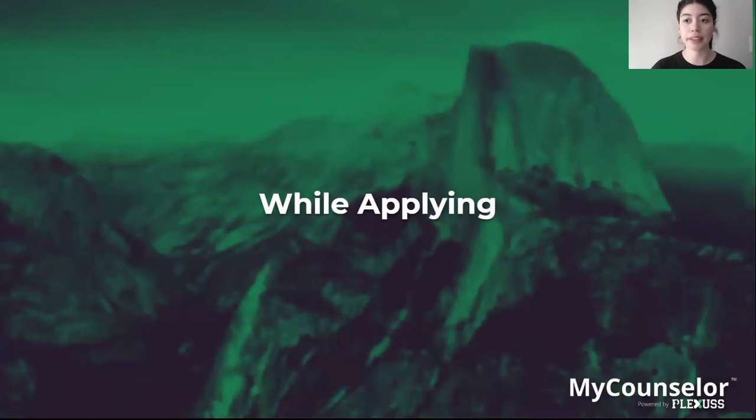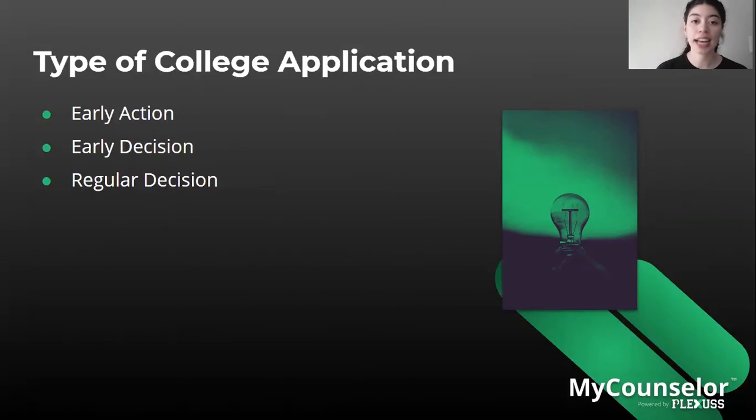While you are applying to colleges, here are a few things that you should do. An early action university application means that you will be able to receive a decision earlier than everybody else. You also have the option to consider other colleges, whether you are accepted in the future as well. An early decision college application is one where if you are admitted to that college, you must attend that college, and all of your other applications that you submitted for other colleges will be disregarded.